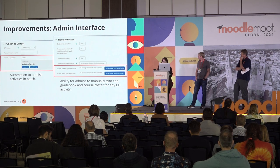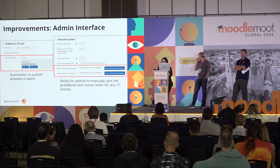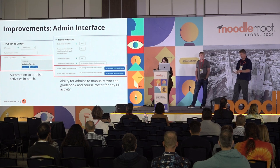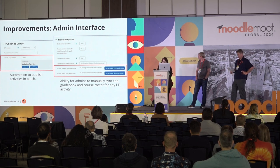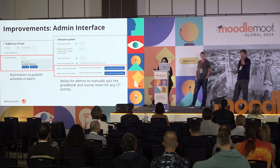We've also made a few improvements for our site admins. In the past year, we have mostly been adding the LTI for instructors, but we do plan to move towards a more self-service model in the future. We added an automation to batch publish LTI activities, which is useful for courses with a lot of individual activity LTIs. We also added these two forced sync buttons that allow us to manually sync the grade and roster tasks from the UI, which has been really useful.